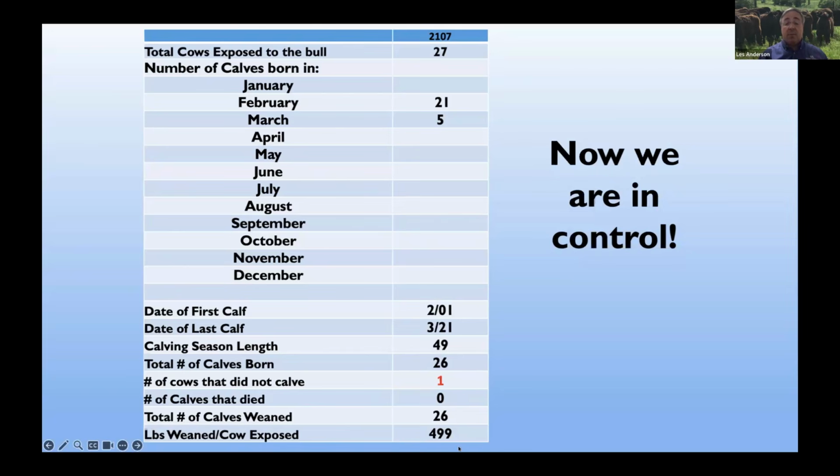And their pounds of calf marketed, again, we didn't wean these calves to keep them the same. The pounds of calf marketed per cow exposed significantly increased because now we're in control. We're not allowing birth to occur at random. We're not allowing reproduction to occur at random.